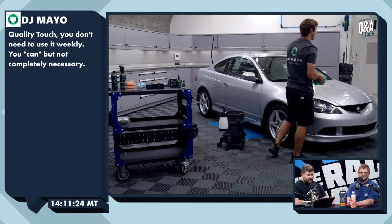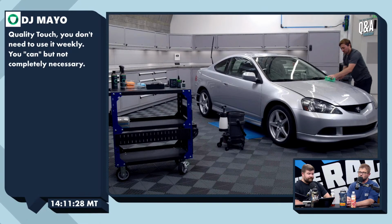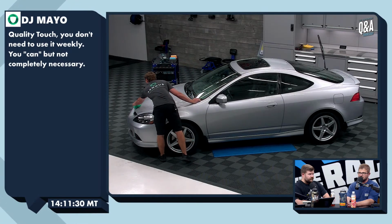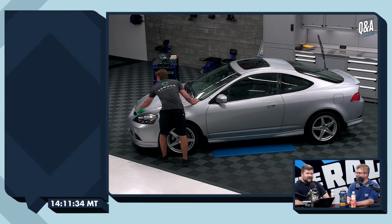What's he saying? Quality Touch says you don't need to use it weekly. You can, but not completely necessary. That's weird. It's almost like Bradley and DJ are connected somehow on a wavelength because they said the exact same thing. Yeah, it's funny how that works.